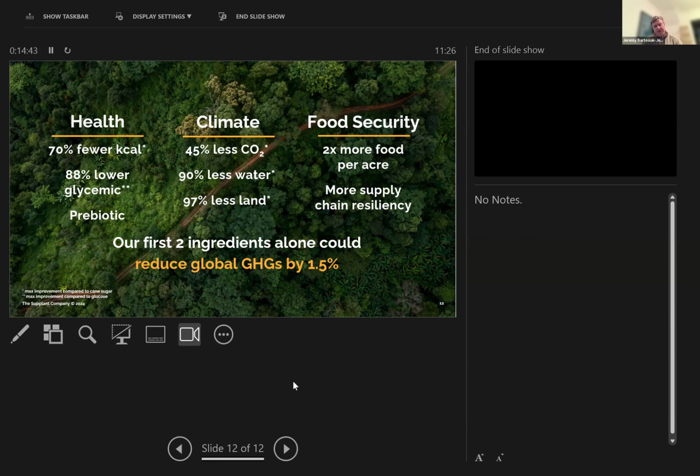The really interesting one is on the blood sugar spike. So I think most people have experienced a bit of a sugar rush and then a bit of a sugar crash off the end of that. Well, with our ingredient, that blood sugar spike is reduced by 88%. So you just have a very small increase in your blood sugar level. And also these ingredients being prebiotics mean that they're good for your gut health. And we've done those studies. They're rather less glamorous studies, but showing how the microflora of your gut changes over time with consumption of our ingredients.